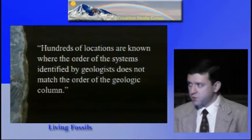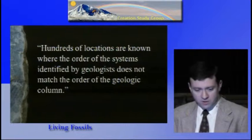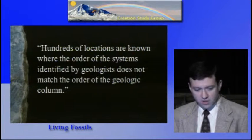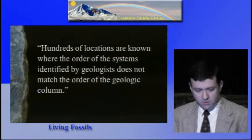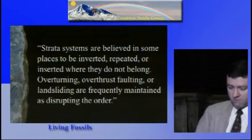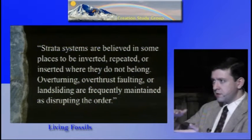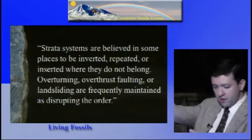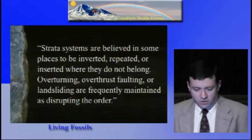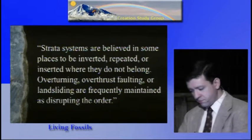Steve Austin, he's a creationist and a geologist, notes that there are hundreds of locations where the order of the systems identified by geologists does not match the order of the geological column. Strata systems are believed in some places to be inverted, flipped over, repeated. It's like a cake with blue, green, blue, green, yellow, or layers inserted where they do not belong. You take the red out and put it down with the purple.